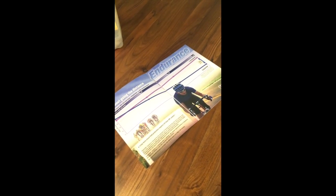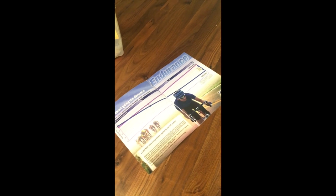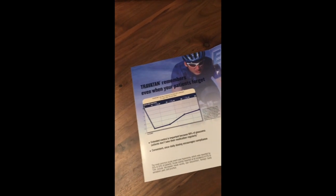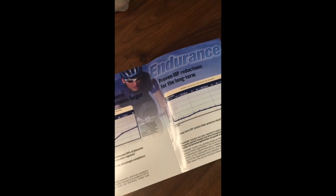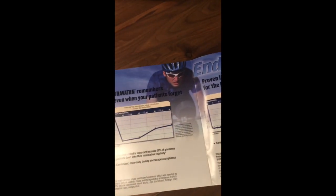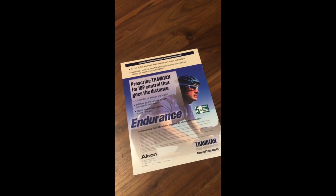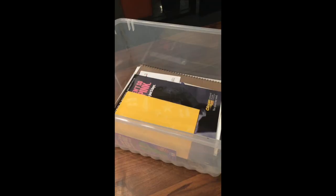So the takeaway would probably be this: if you have the opportunity to make the client's data part of the scene, that's usually a win. I don't know what else was in this piece. Yeah, just more data, more support points. So again, we tried to integrate the scene as best we could with the data. And there you go. That's the 2003 Travatan endurance piece.